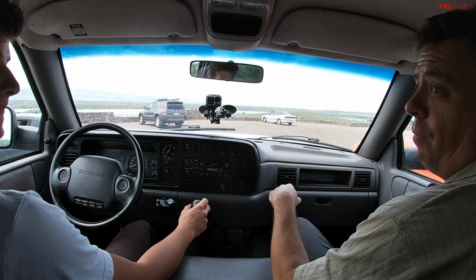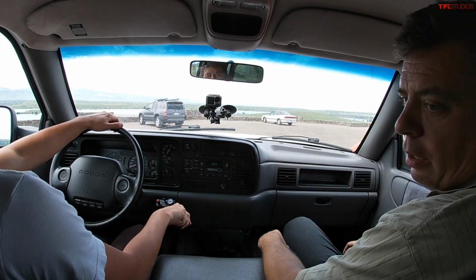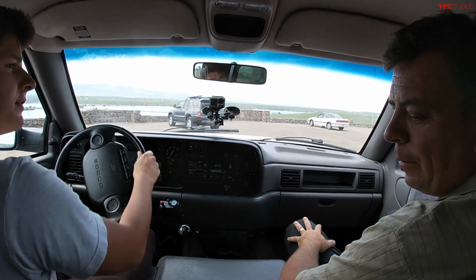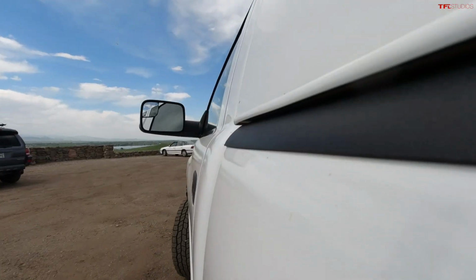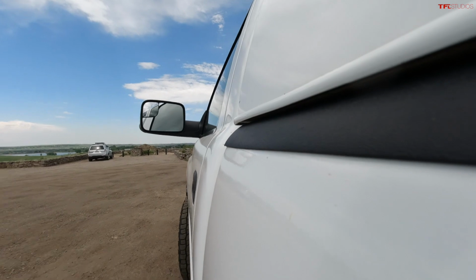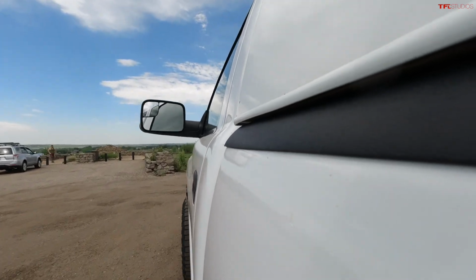So this is a 94, correct? Yep. And well, let's get going and talk about it. Now, of course, both of these trucks have manual transmissions. They're both inline sixes. They're both single cab. They're both long bed. Yeah. And they're both sort of heavy duty trucks. And they're both a little bit hardly sprung.